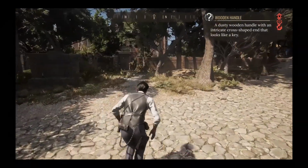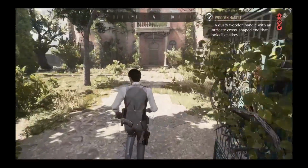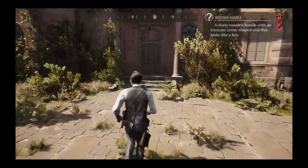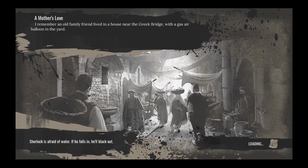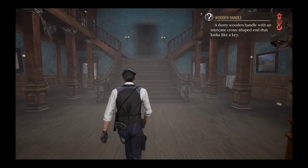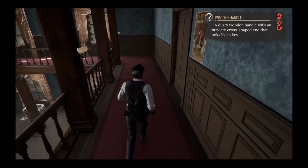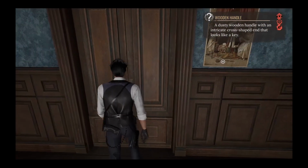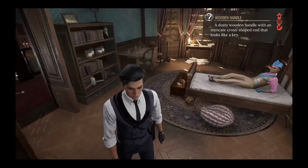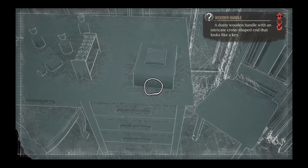One. Now I think when we left off I was looking around for this sort of secret compartment that was apparently in our childhood bedroom upstairs in this mansion, so I think I did eventually track down what we're looking for. So again, the key, and I need to get used to this, is that you have to activate something in your casebook in order to be able to see the clues. So once I activated this wooden handle with an intricate cross-shaped end that looks like a key in the top right there, via the casebook, suddenly all this stuff became highlighted. So we're going to take a look at this box first of all.